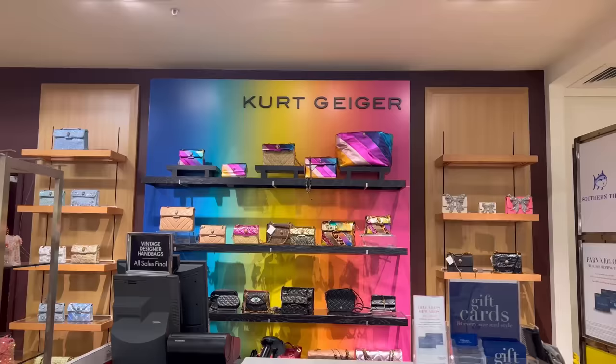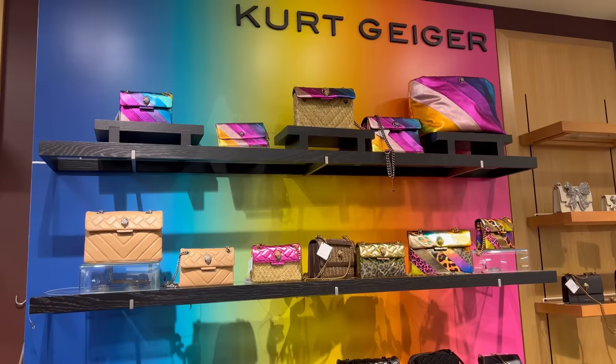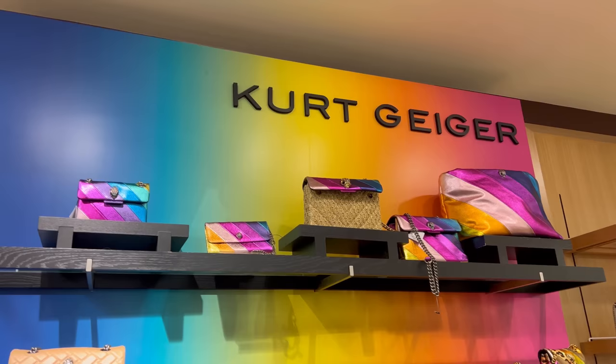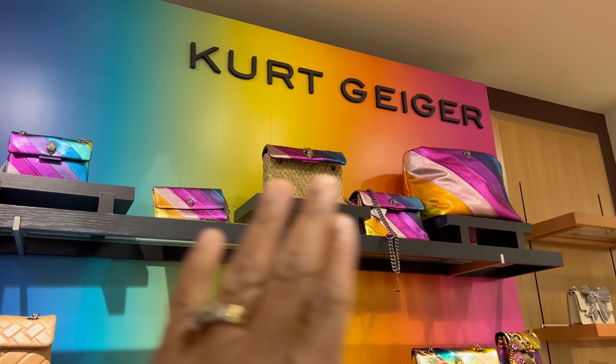Y'all know the Kingstons are my absolute favorite, which are the really big ones. I already have these particular bags, but the rainbow one is everyone's favorite. If your mom doesn't have any Kirk Geiger bags, I'm gonna keep saying Geiger because I like the way that sounds better. I highly recommend that you start off with this rainbow pattern. It's perfect for all seasons, guys.